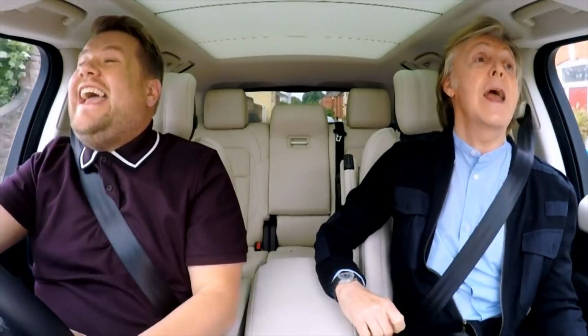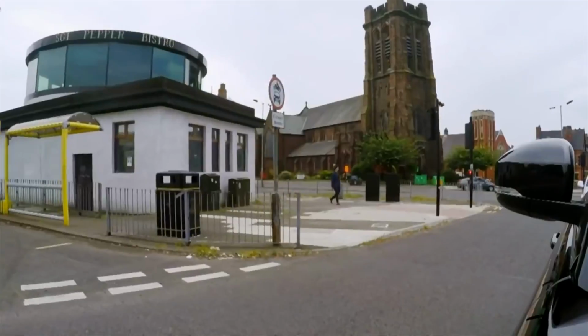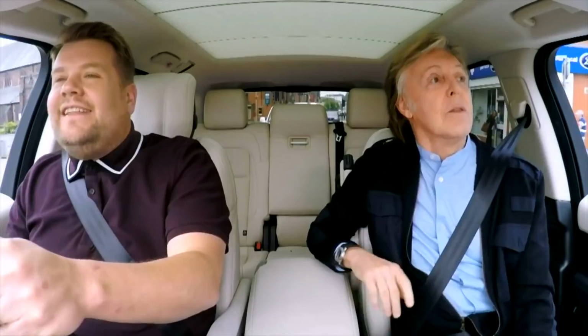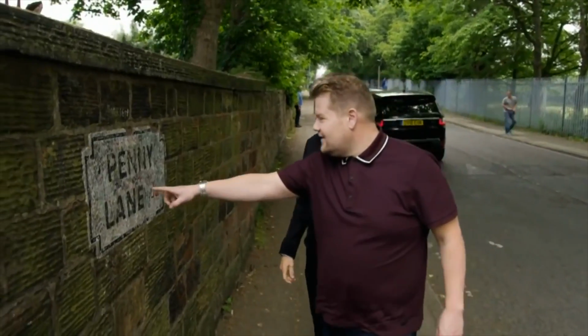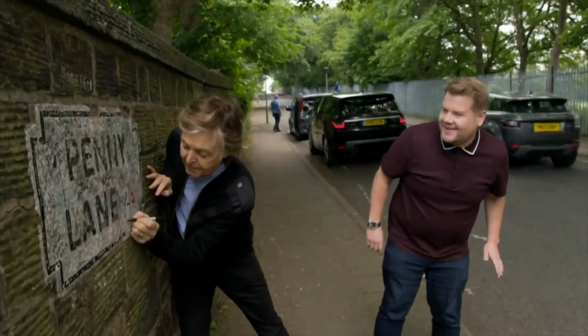got married. In the carpool karaoke episode with Paul McCartney and James Corden, they drive around Liverpool and they visit famous Beatles locations including Penny Lane, and we can see Paul writing his name on one of the street signs here at Penny Lane.